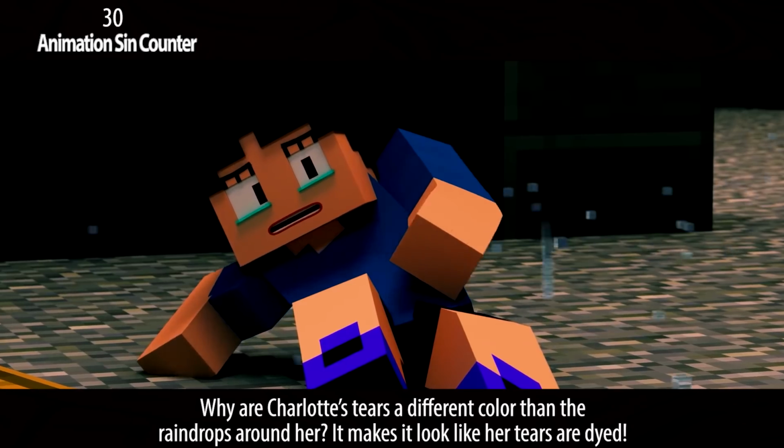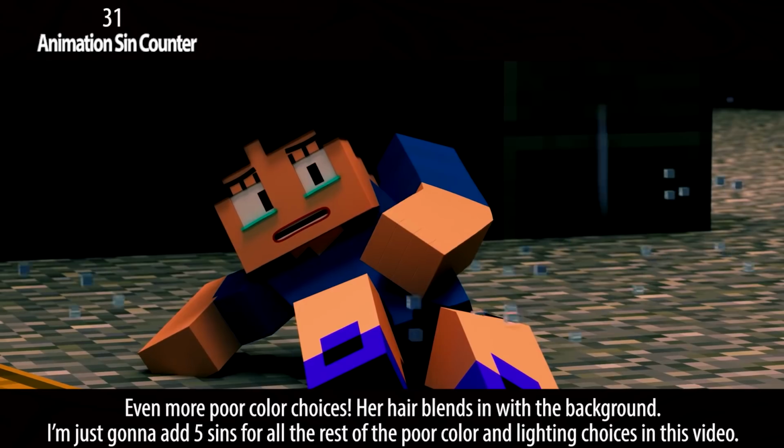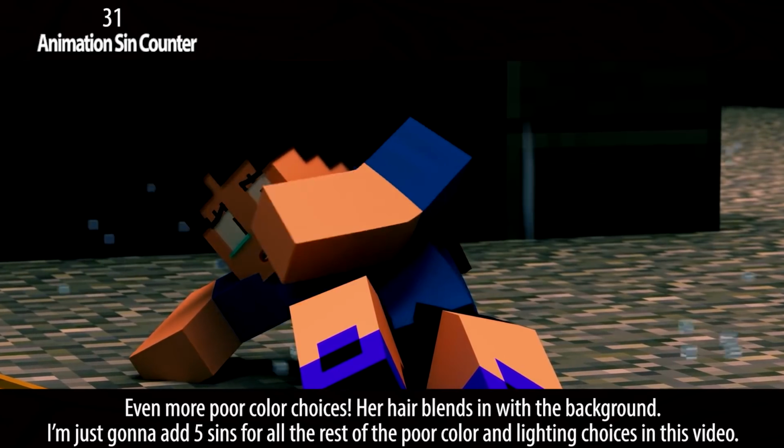Why are Charlotte's tears a different color than the raindrops around her? It makes it look like her tears are dyed. Even more poor color choices. Her hair blends in with the background. I'm just gonna add 5 sins for all the rest of the poor color and lighting choices in this video.